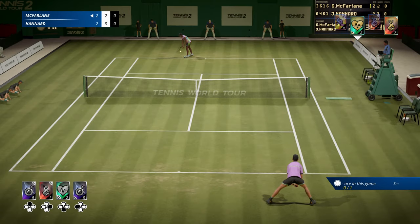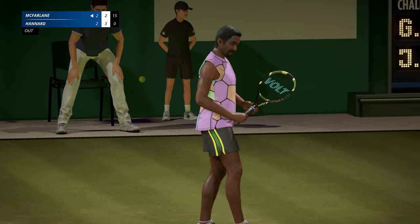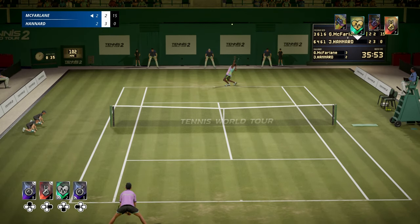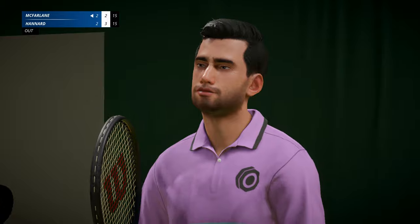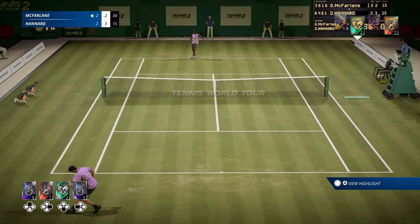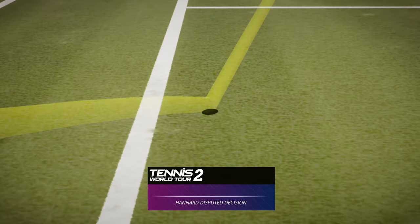Close. 3-2 just takes the pressure off slightly. Out. 15 love. Oh, wow. 15 all. Great chance to put us away, but he didn't manage it. Oh, that's terrific. The receiver is going to challenge the ball on the left, just inside. But no, it was well in. It was a brilliant shot. 30-15.